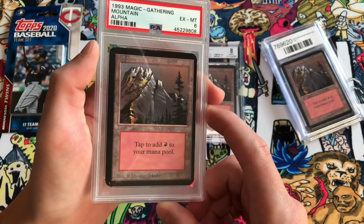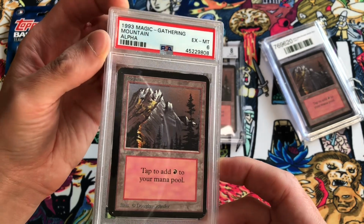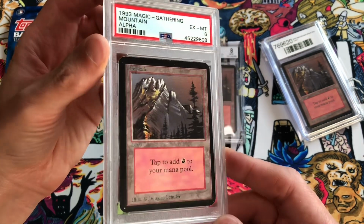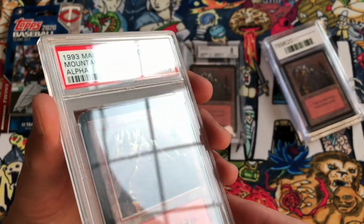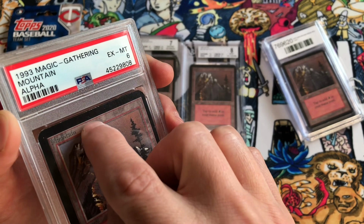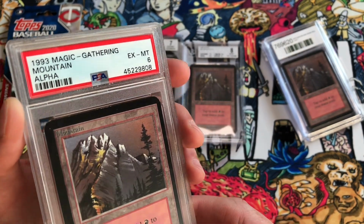Yesterday on the channel, we picked up a PSA 7 Fireball. So this PSA 6 does have a few condition issues. If you hold it up to the light, there is a dent on the surface right there, so that would probably give it a 6 for sure.